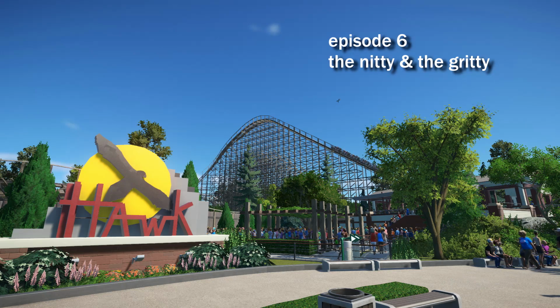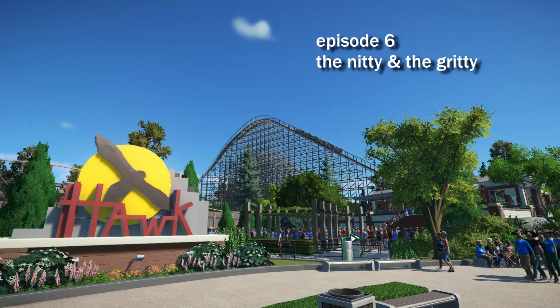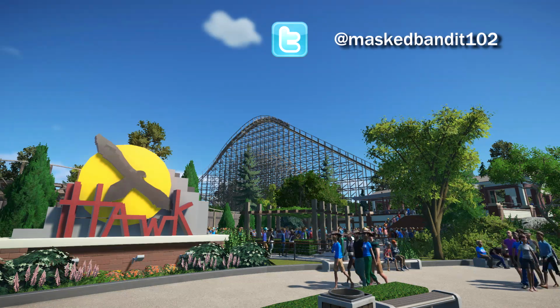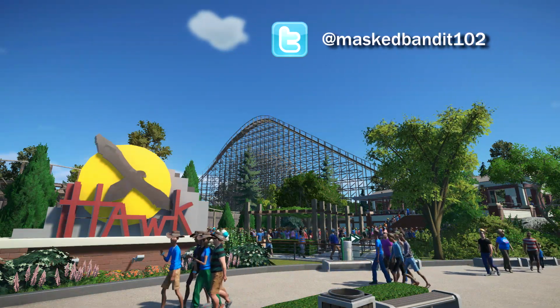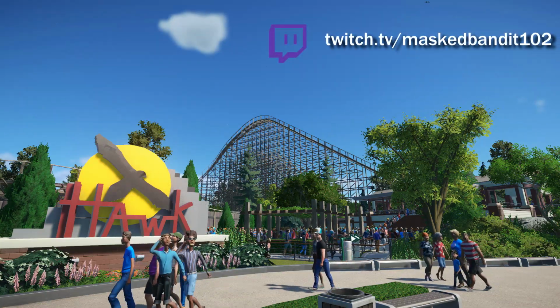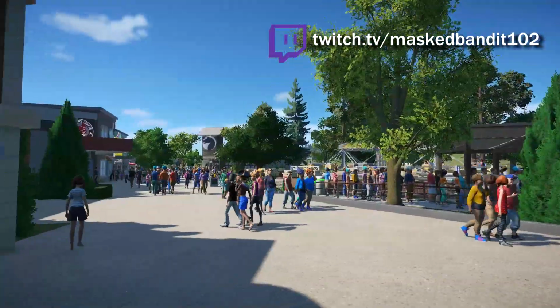We are in the entrance plaza to the GCI wooden coaster Hawk. You might notice some changes. Most notably, the sign has changed. It's a little bit more hawkish. I've made a few changes that I never officially pointed out, and I'd like to go ahead and do that now before we jump into the time-lapse portion of the video.